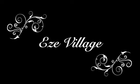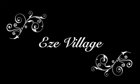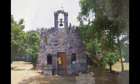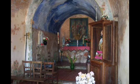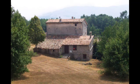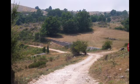After a few days in Beaulieu-sur-Mer, we took a trip up to a small village high above Beaulieu-sur-Mer, Ez Village. We stopped at a stone church area on the way up and had a picnic lunch as we made our way up to the top. The roadways, as you can see here, were gravel and stone.